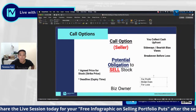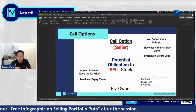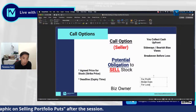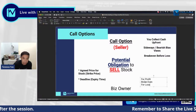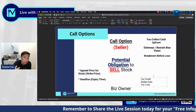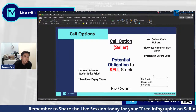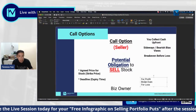Go ahead and leave in the comments at what kind of situations you are willing to sell your stock. Are you willing to sell it for profit? Are you willing to sell it for break even? Or are you willing to sell it even for a loss? If this was an investment stock, that means you are intending to hold it for the long run. Type it out, everyone.